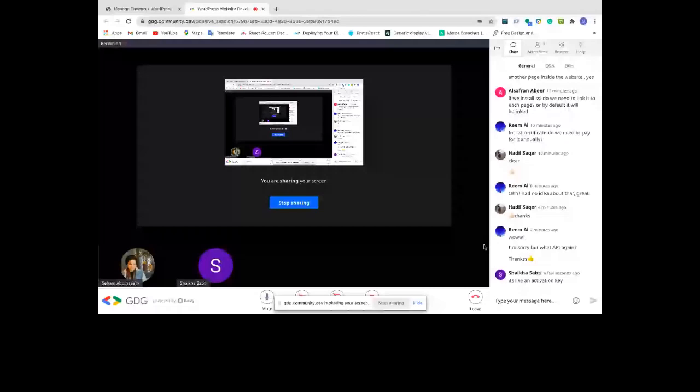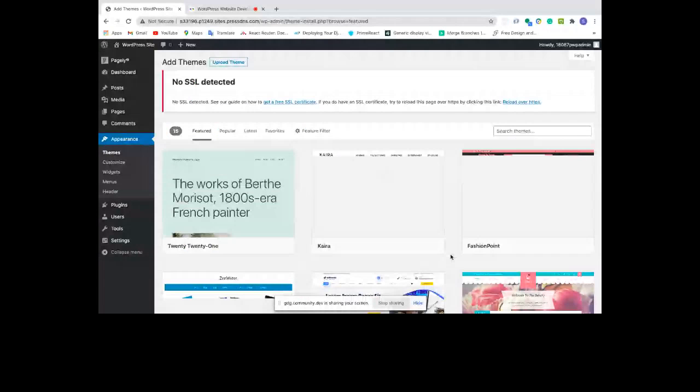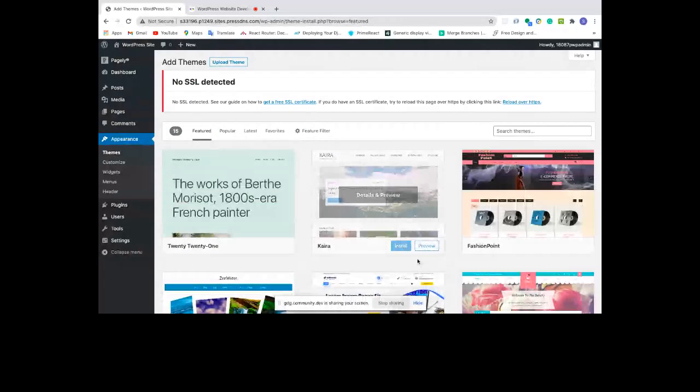Okay, so this is how you add a new theme. There are a lot of free themes, as you can see here.